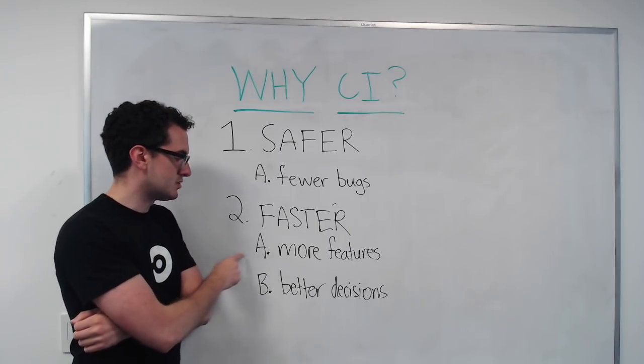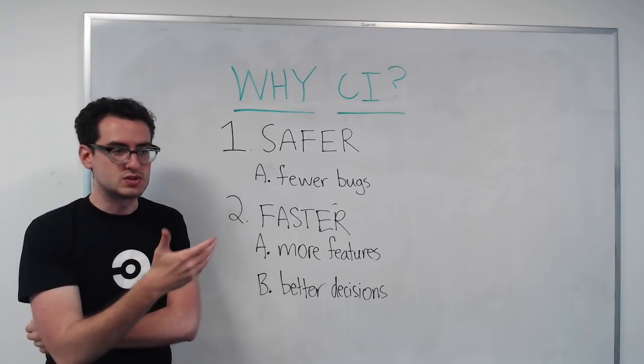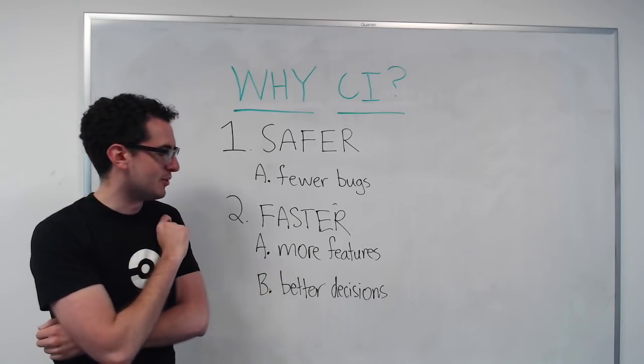And that leads to more features. You're actually able to make an impact faster. You don't have to wait weeks to actually see your work out in the real world, as long as you're doing continuous delivery, and we'll talk about that later.